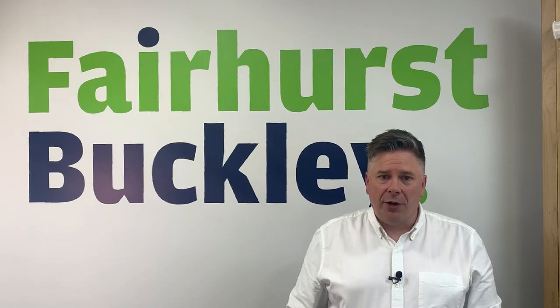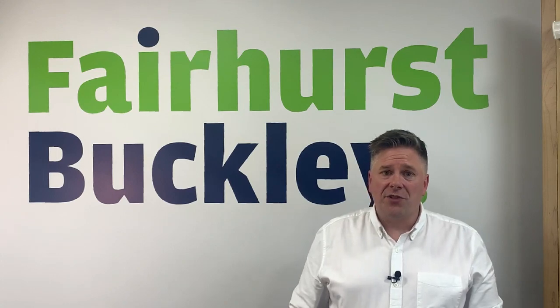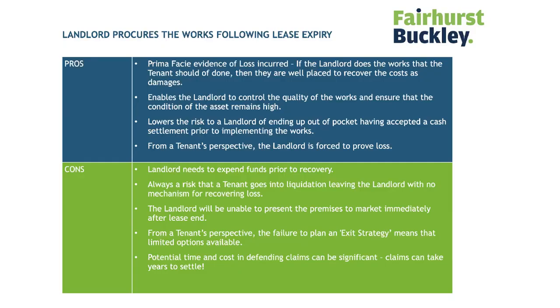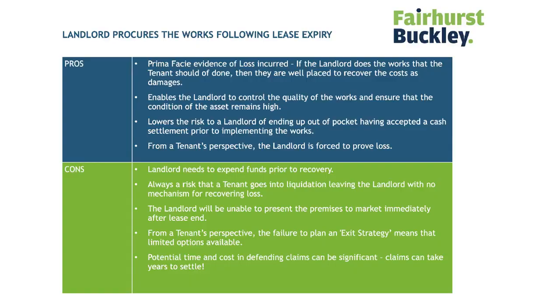So the final scenario is one whereby the tenant hasn't done the works, a cash deal hasn't been agreed, so the landlord opts to procure the works following the expiry of the lease. The major benefit to that from a landlord's perspective is that in carrying out the works and incurring the costs, he's got prima facie evidence of the loss incurred. In simple terms, if a landlord does those works which the tenant should have done, then they should be well placed to recover the costs as damages.